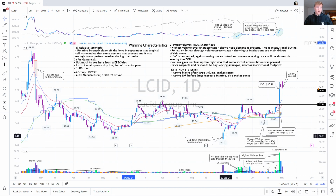So then we're starting to see some character change from this basing period. You get a gap down and die, like we did over here, but this time we got a gap down and then rally up. So even though this obviously looked poor, there's someone in this.